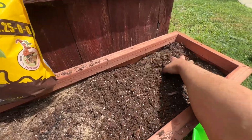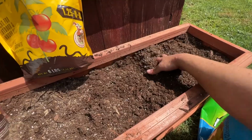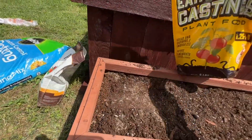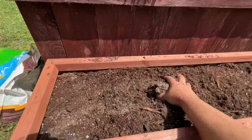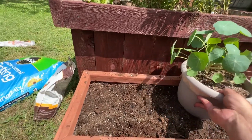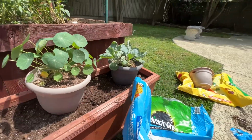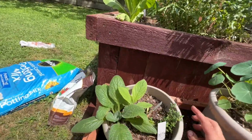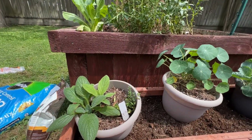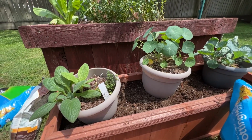Who knows how long that potting soil was sitting on the shelves before I got to it, but I want all of this to have as much yummy goodness as I can give it so they'll grow nice and big. And in here, I'm going to put the nasturtium, some Brussels sprouts, and this is borage. The thyme, I'm going to move up into that corner. But I think we've got a couple more things he wants planted in here, and we will go from there.